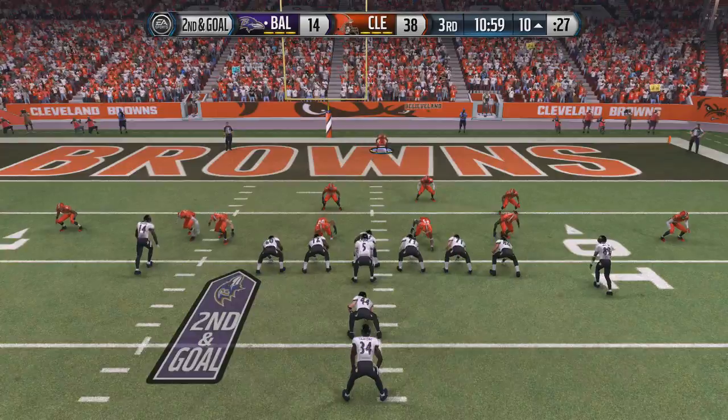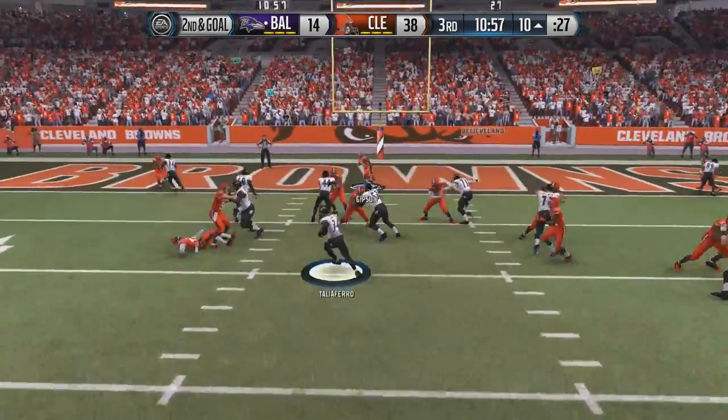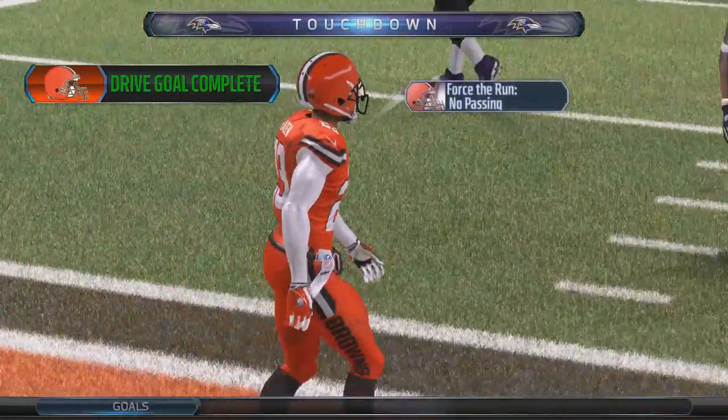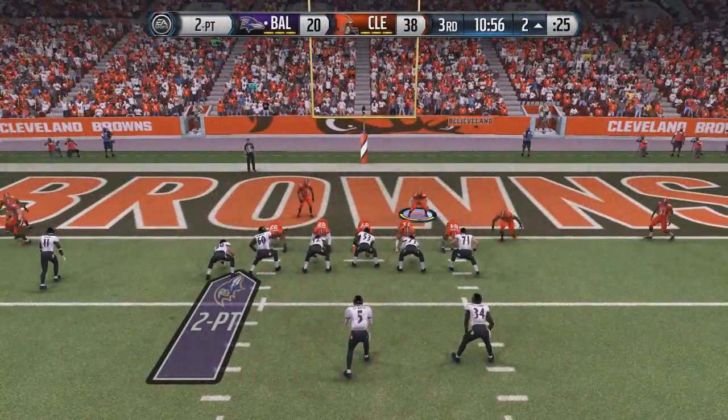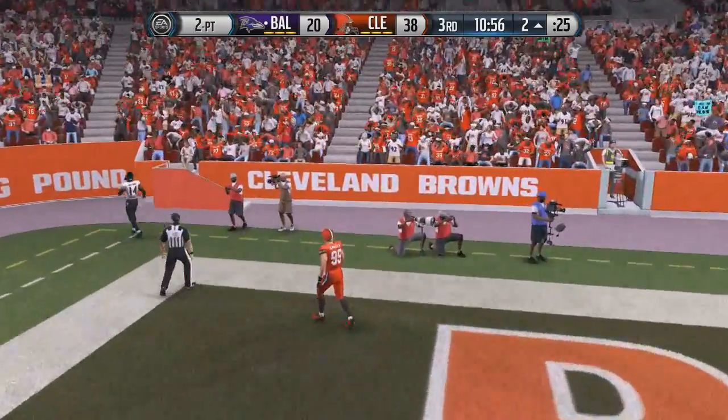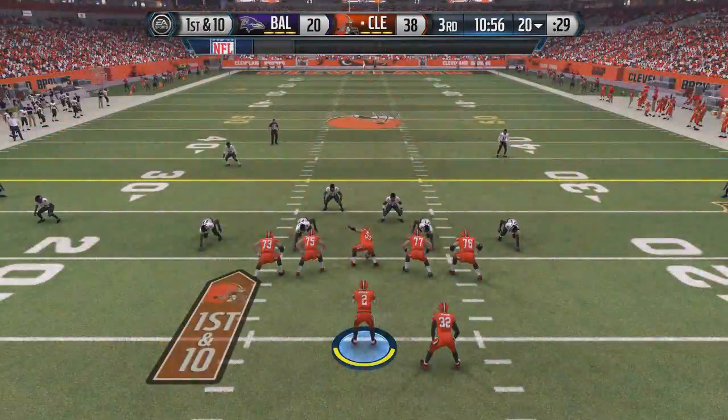Flacco under center. Talaferro in the backfield. He takes the snap and hands off to Talaferro up the middle of the field, and he's got good blocking. Touchdown, Baltimore. They make it 38-21. They slightly cut into this lead, but no, they're going to go for it to try to make it 38-22 to the outside, and he overthrows him, so it will remain 38-20.